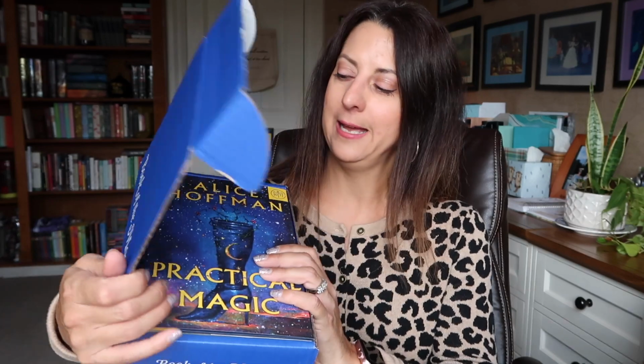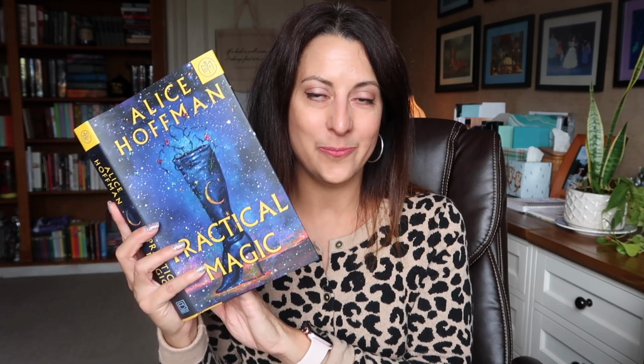Okay, so let me show you what these books look like. The first one that I got is Practical Magic. This is a book I have wanted to read for the longest time, and I cannot believe that I have never read this book, but it is a fun witchy book to read for October by Alice Hoffman. I'm sure probably most of you have seen this movie. This is a very famous movie. I myself have seen it as well, and I'll just read you what it's about in case you're not familiar with the storyline of Practical Magic. This was my add-on book. This wasn't a choice of the first 5.